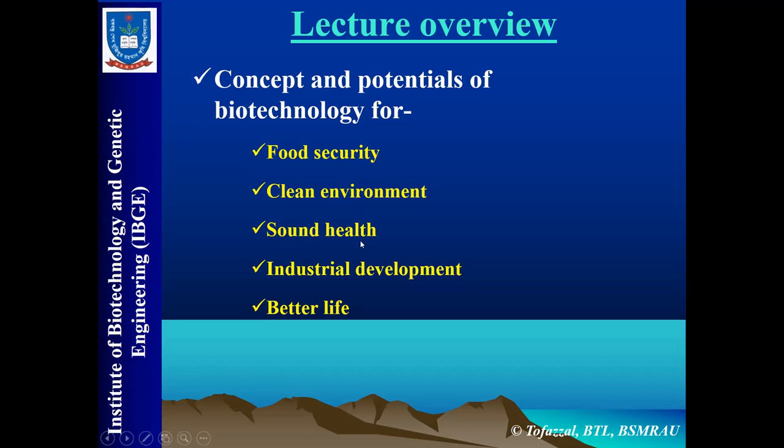Third one, sound health. Sound health of whom? Sound health of the plants, of your animals, and obviously of humans. Plant health, soil health, and even other animals' health are connected to human health.